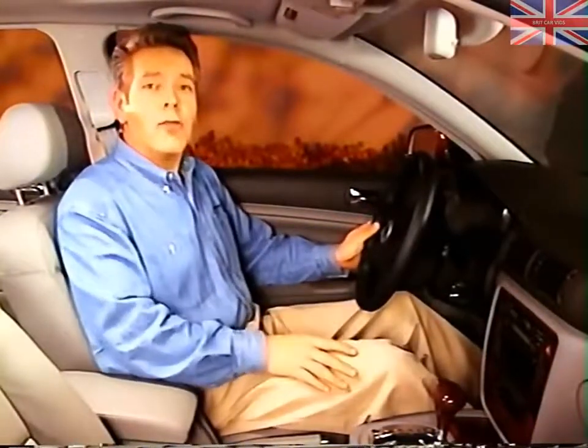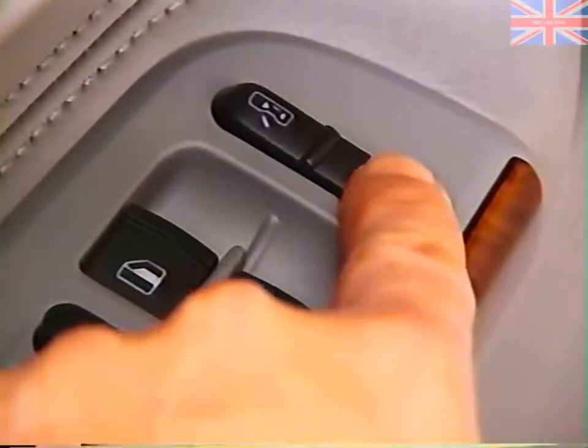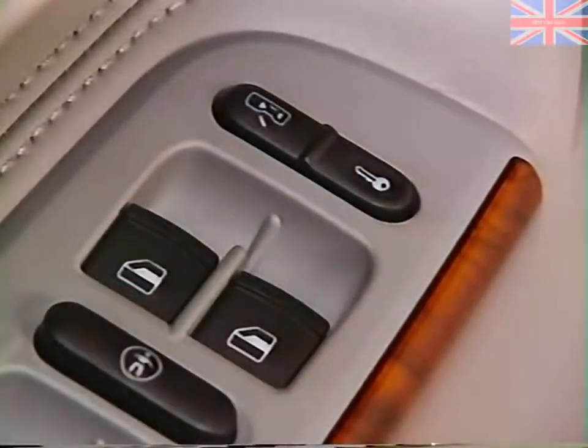Once inside your new Passat, you'll enjoy the drive in comfort and safety. Here are a few tips. You can lock and unlock all of Passat's doors from inside the vehicle using the power locking switch on either the driver or front passenger door. To lock all doors, press the switch here. To unlock all doors, press the other side of the switch.